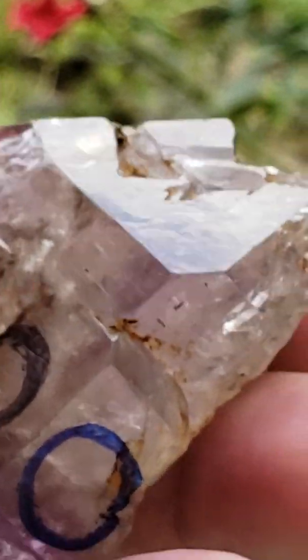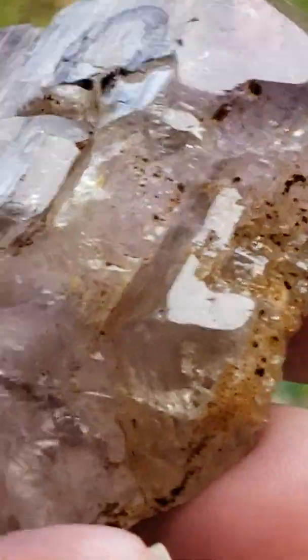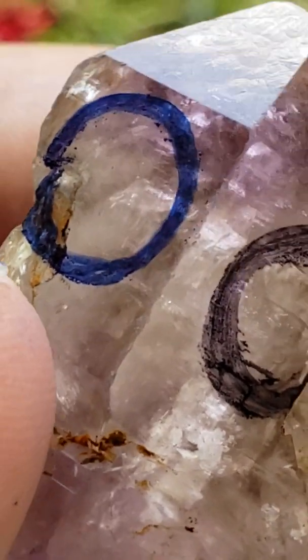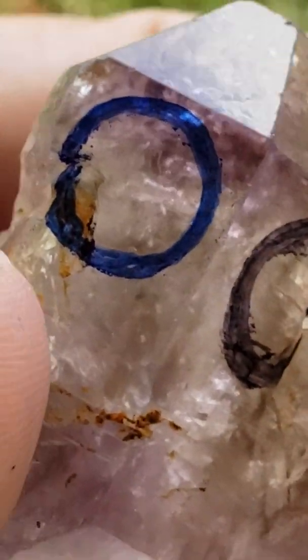What I'd like to do right now is I'd like to pause this so I can zoom back out and show you some more of this beautiful and rare crystal in the sunshine. So I'm going to pause this so I can zoom back out, and I will be right back.